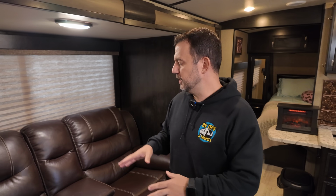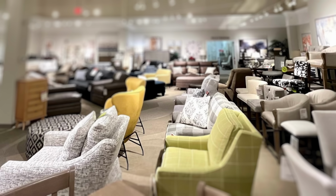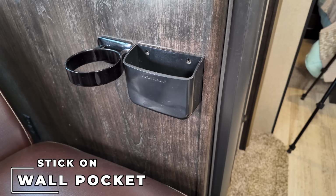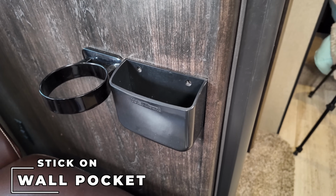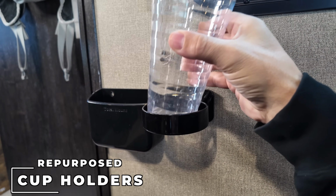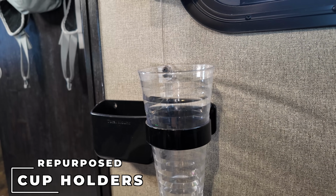The moral of the story is home furniture is perfectly fine for your RV, not to mention you're gonna have a million more options. I also picked up these wall pockets for our remote controls, but these can be used for a lot of different things. Most of the wall mounted cup holders I found just looked cheap, so I installed these hair dryer holders that work perfectly for our cups.